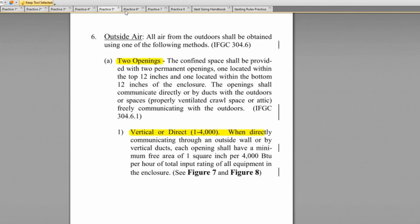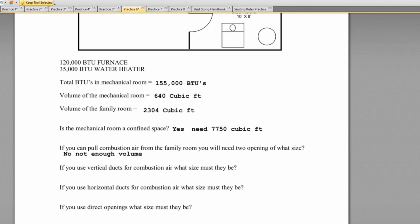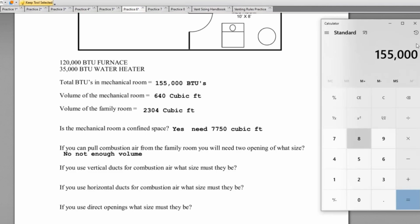So let me go back over to the calculator. If I have to have 1 square inch per 4,000, I've got to take my total BTUs and divide that by 4,000. And that tells me I need 38.75 square inches. So I could either do square ducts or round ducts. So what size rectangular or square ducts will get me 38.75 or bigger?